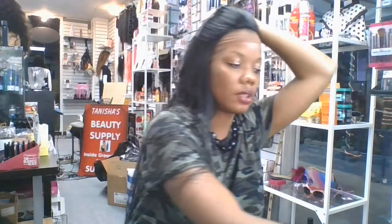Let's see what it looks like off the face. Let me give you a picture of what this looks like off the face. I'm just in love with how soft this wig is. It's extremely soft. And this is one of our top sellers inside my store, Tanisha's Beauty Supply. This is one of my top sellers, so people tend to really like this wig. And it's Magic Lace MLUH 100. So this is what the wig looks like off the face.